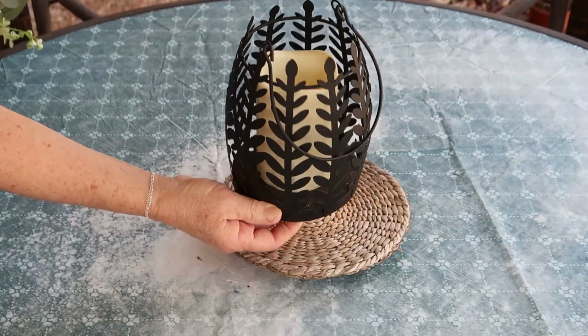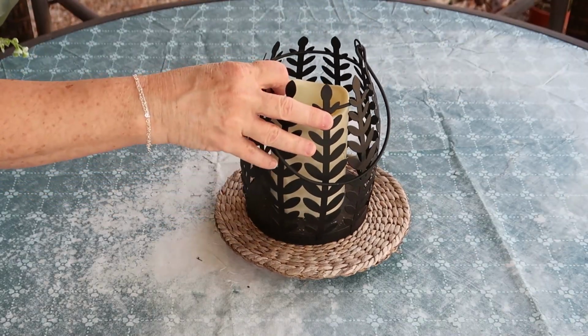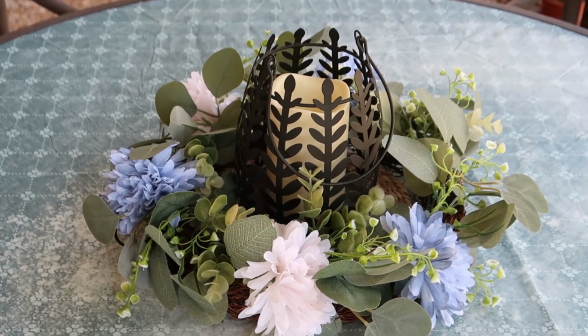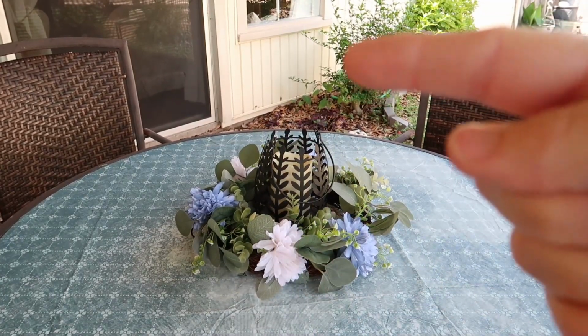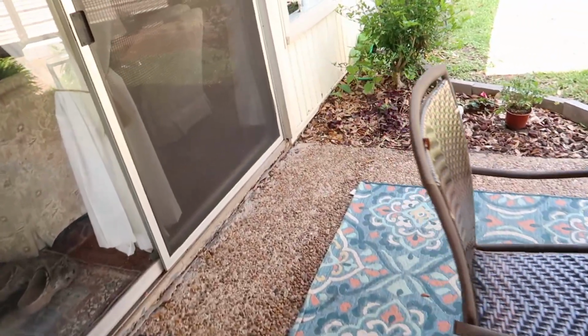The first item that I'm going to use to decorate is this battery-operated lantern. You may have seen it in my 5-store haul, and this $5 wreath from Dollar General. Just as simple as that, now our table is decorated. Now I'm going to move to this back corner. I'm going to place a table and one of my ferns to fill in this area.